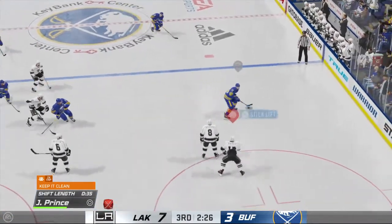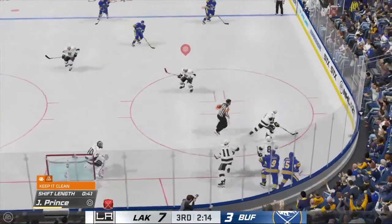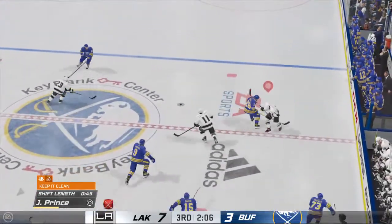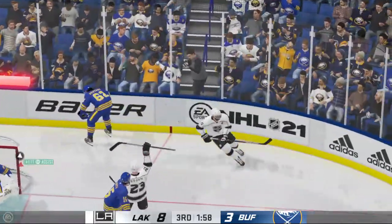Into the middle of the neutral zone. Looking to make something happen along the boards. The Kings gain control of the puck against the wall. Los Angeles gains a hold of possession. Down he goes as the puck goes free. Oh. Getting a little too physical to maintain possession. Good job, boys.